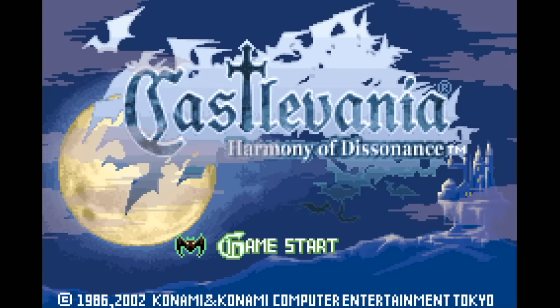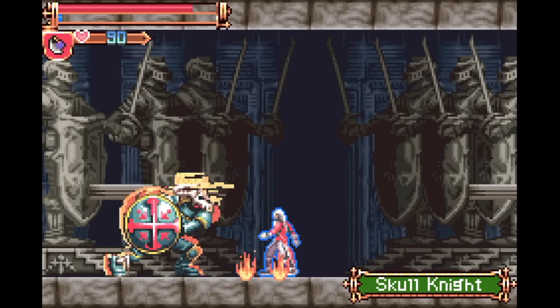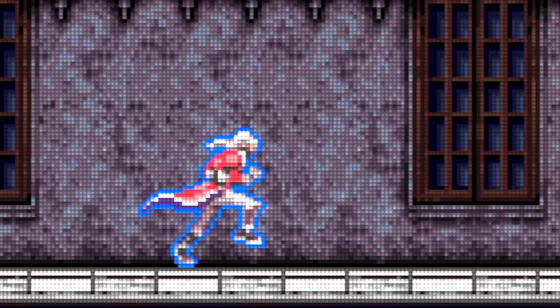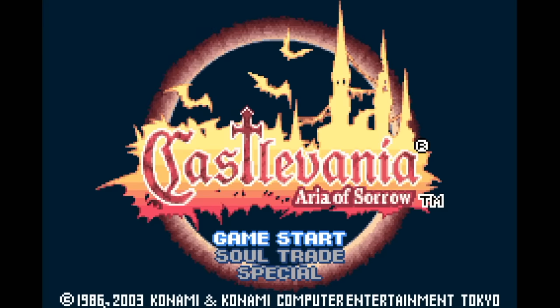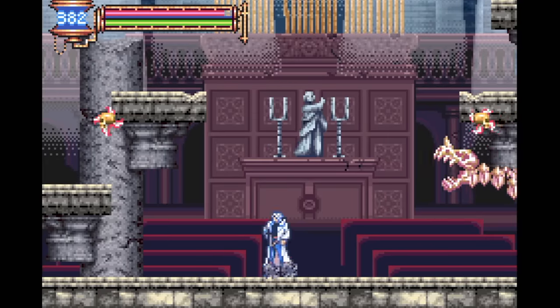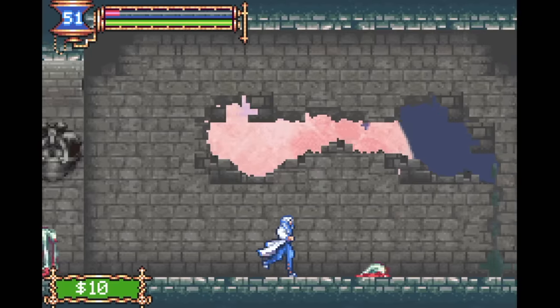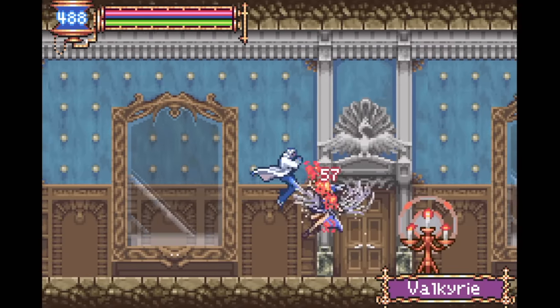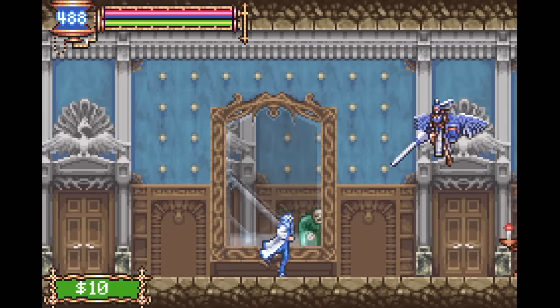Harmony of Dissonance was next. The music wasn't so hot in this one, but the gameplay and graphics took a fairly big leap forward. Well, except for those dumb outlines around the characters. And they saved the best for last with Aria of Sorrow. This one is just outstanding, and every Game Boy Advance owner should try to play through this one if they can. These are all in the Metroidvania style, of course. These games alone made owning a Game Boy Advance totally worth it for me.